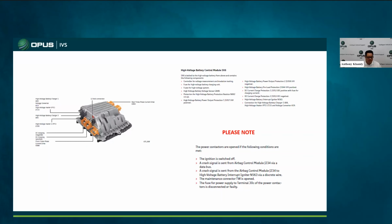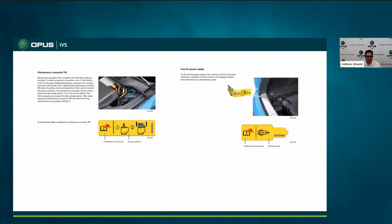Just because ignition's off does not mean your high voltage is off. And I know Chris was asking about the fireman's loop on there. You can de-energize with the fireman's loop, which I'm getting to next. Fireman's loop right here, maintenance connector. They're located in almost identically the same spots. They do this for a specific reason, so they don't have to find it for every single car.